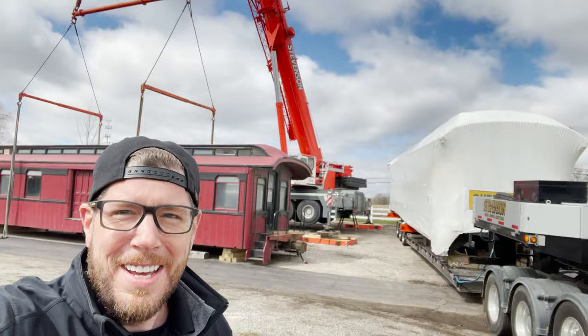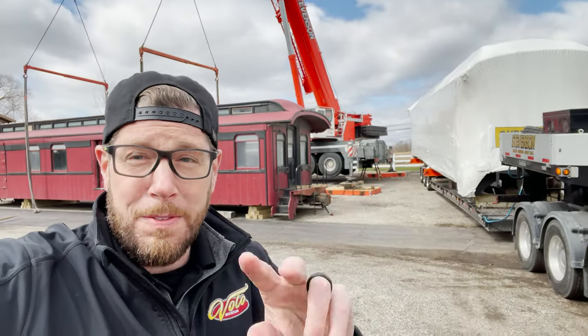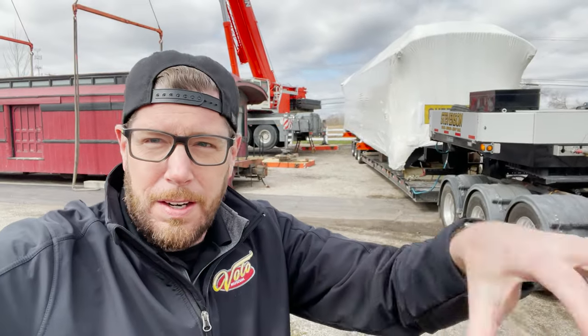Today's a big day. The trains are being moved. The cranes are here. Yes, these crazy $5 million cranes. We have two of them, one in the front of the property, and we're moving it to the middle, the center of Volo Museum.